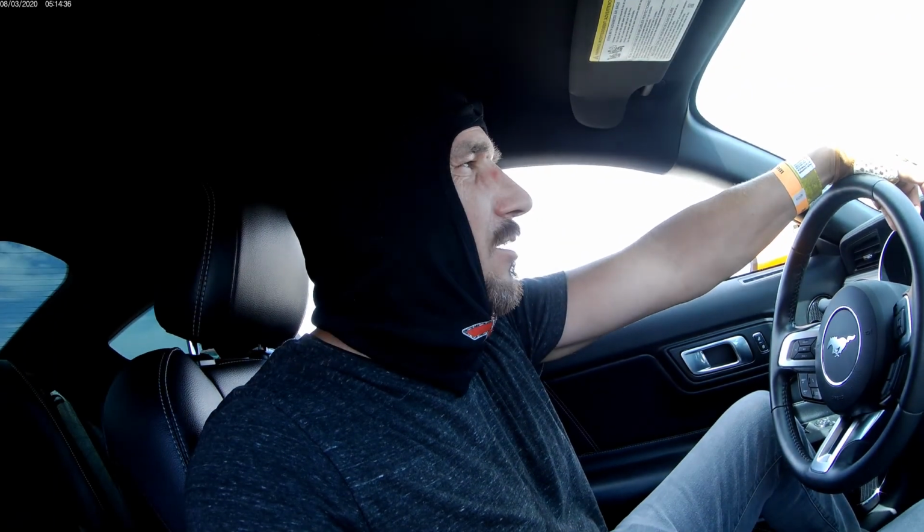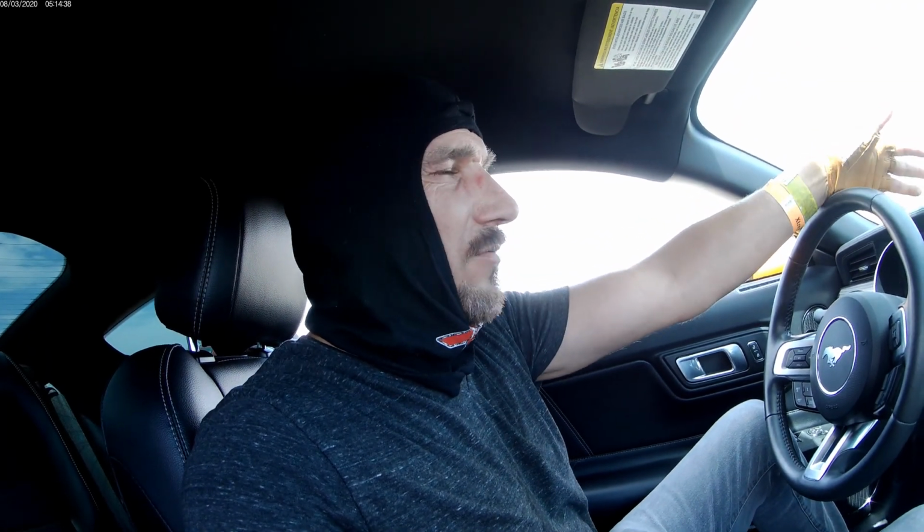I was just talking to somebody out here, and they're saying that airflow is a big deal, but you have to get the heat to get out of the engine compartment. So that's why a lot of people have these hoods that have the ventilation heat extractors on there. So that might be something I want to consider doing pretty soon if I continue to track the car, because otherwise I'm just going to run into this issue all the time.